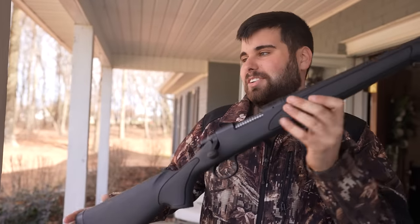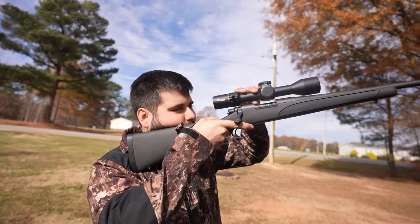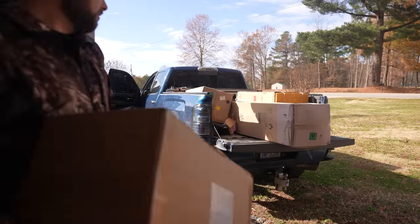Check that thing out. Let's just grab the scope real quick. Just see what that thing's going to look like. Oh, yeah. That'll be perfect. I can see it already. Well, I guess this gun finally got a scope and it's going to come out of the closet. Let's go ahead. Let's load up the rest of the stuff.